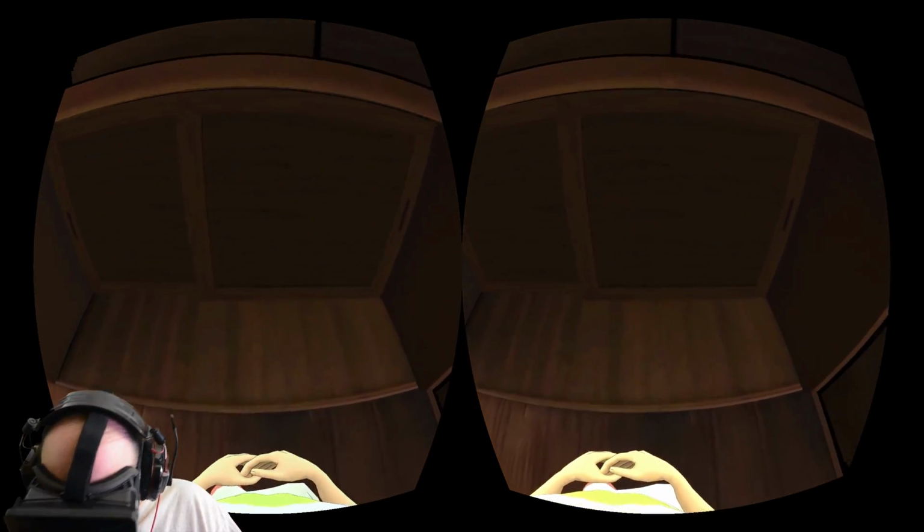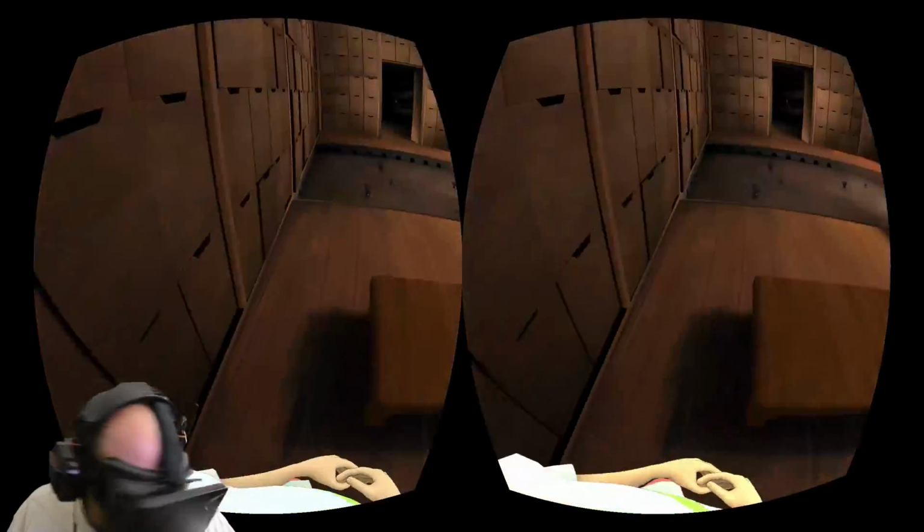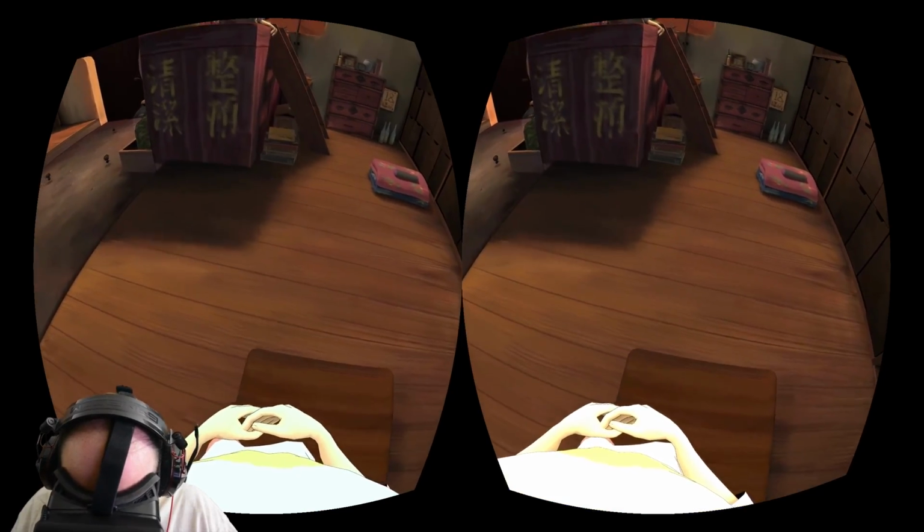And I think this is where Ling came in, through here, yeah. And here's a little table. I forget what they call these. I'm sorry.